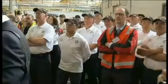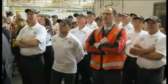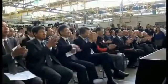Today marks the start of Toyota's new global engine line and the dawn of new generation Camry engine production here in Australia. I know to get here you've had to innovate and you've had to be smart. This new modular facility with its state-of-the-art technologies and highly skilled workforce is an example of the kind of innovation driving modern manufacturing in our nation.